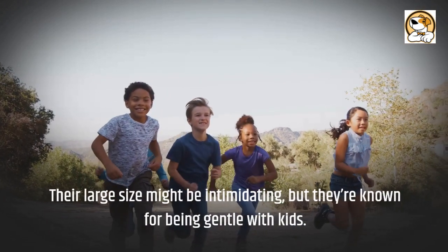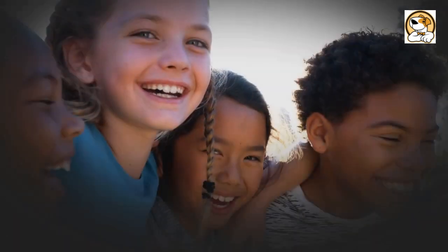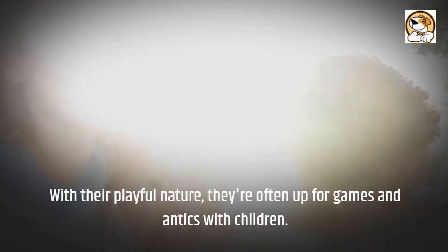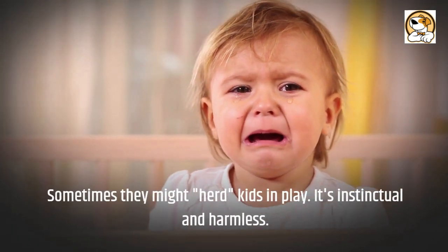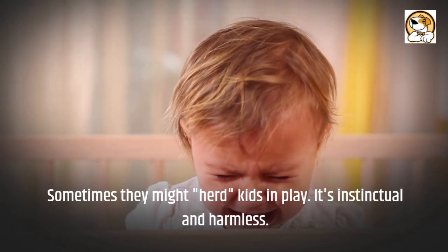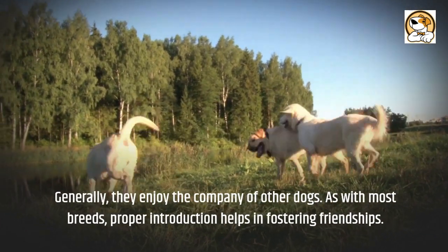Their large size might be intimidating, but they're known for being gentle with kids. With their playful nature, they're often up for games and antics with children. Sometimes they might herd kids in play. It's instinctual and harmless. Generally, they enjoy the company of other dogs.